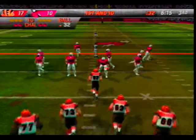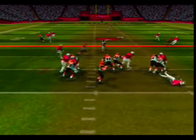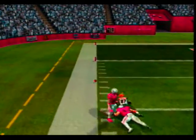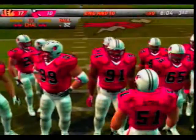First and 10. Ball on the 32-yard line. What screen? Out of the I formation. Pump fake launches it deep to the left. Almost picked off. Trent takes the shot deep downfield despite very good coverage. The intended receiver on the play.